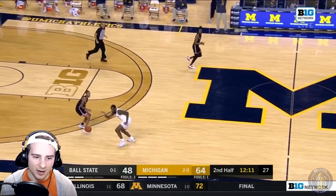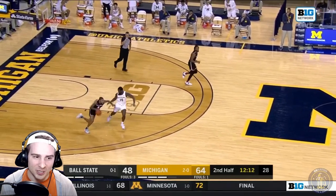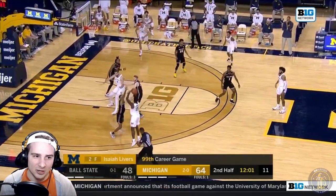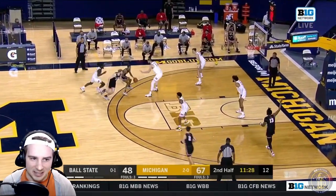Here's what I really like. All right, look at the score right here, right? This is 64-48. You've got Michigan up 16. You've got Chaundee Brown here forcing a turnover, and he's excited about it, right? So it doesn't matter with Chaundee Brown who gets a three on this next possession. He plays with a ton of fire throughout the game. I just really like to see that from him.